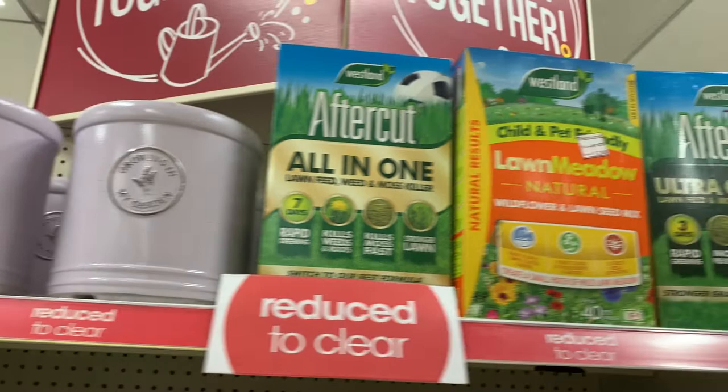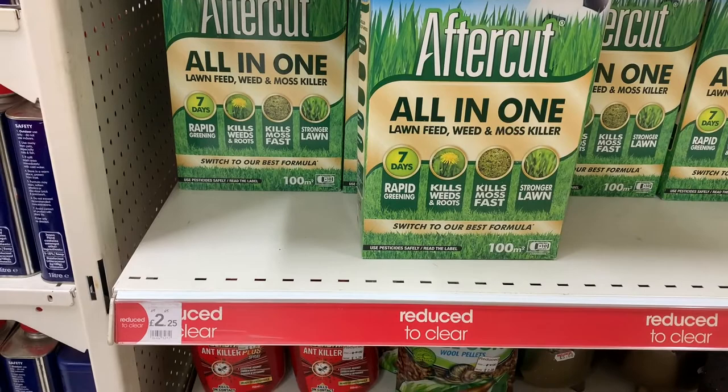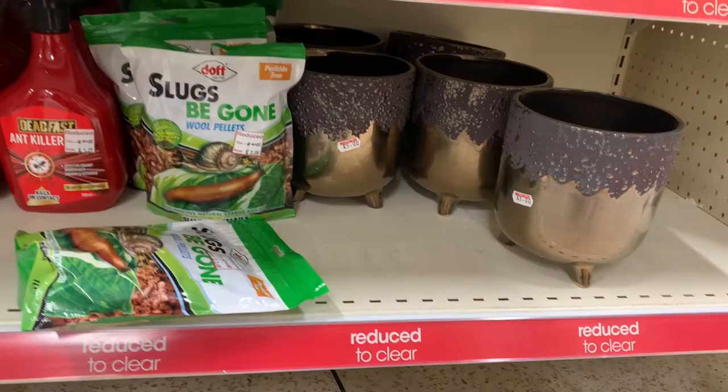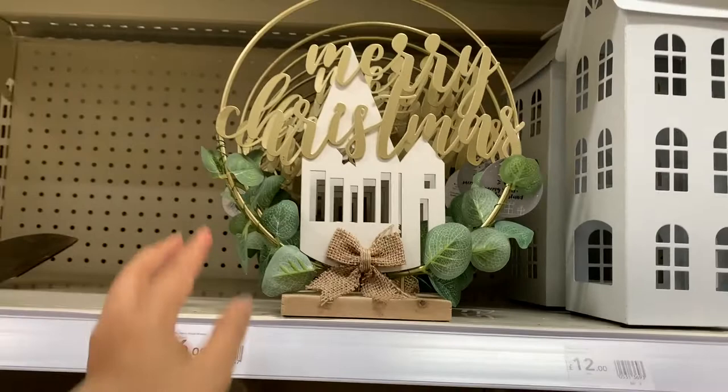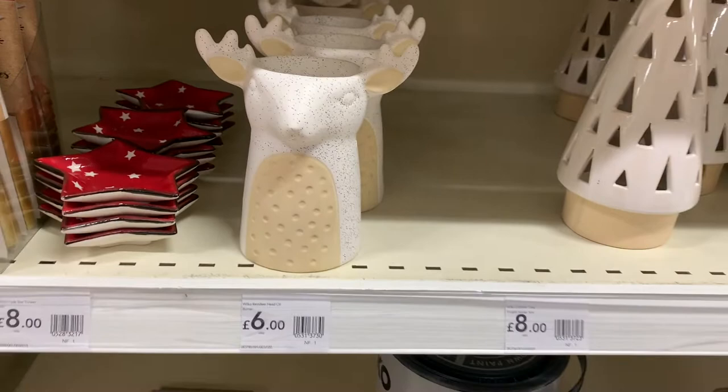And 6.25, 3 pounds. And this is 2.25. And this is 5.50 here. It's pound. Merry Christmas. It's so cute. They have their 5 pound, 10 pound, 8 pound. Oh, it's so cute. Then 6 pound.